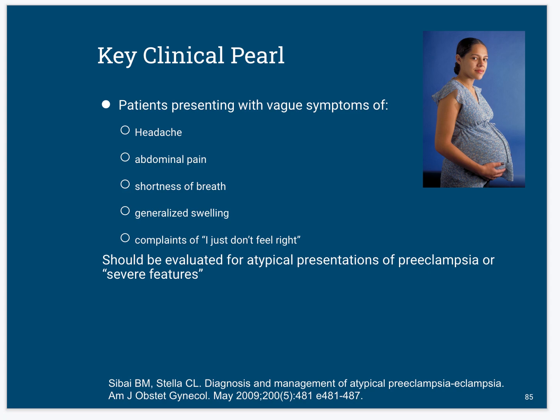So, some clinical pearls. When patients present with vague symptoms like headache, abdominal pain, shortness of breath, generalized swelling, complaints of I don't feel right, take big note of that. Almost all of these women you want to be evaluating for atypical presentations of preeclampsia or severe pressures. I've learned to trust my gut with that.